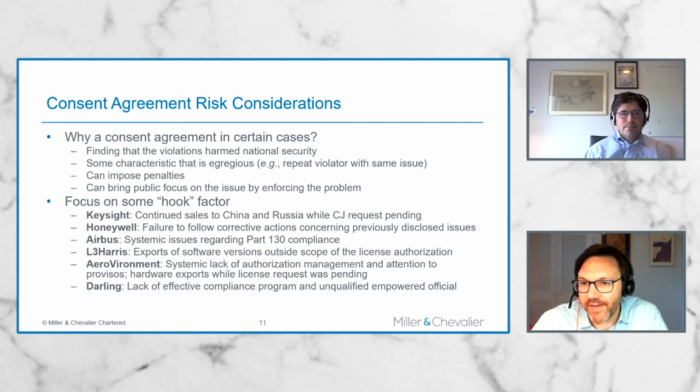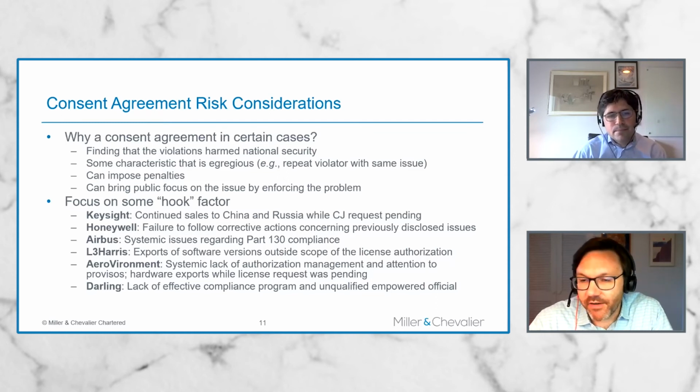If you look at the bottom portion of the slide, at that hook factor, the tagline, the quick distillation of what the compliance concern or takeaway should be from a particular case, and you look at the six most recent cases, they all break down into a nice, tidy little one-line explanation as to what you need to remember, if nothing else, from this particular case.